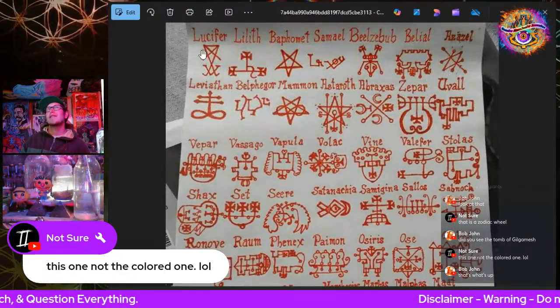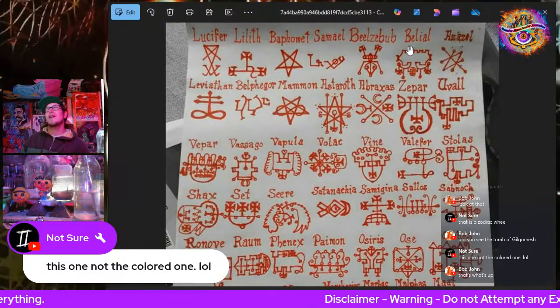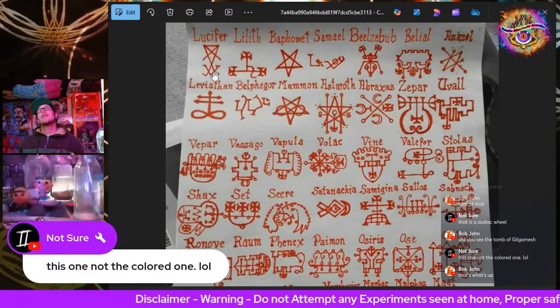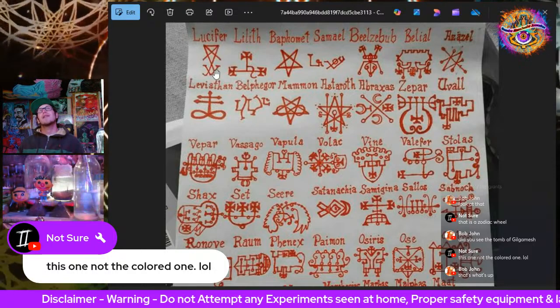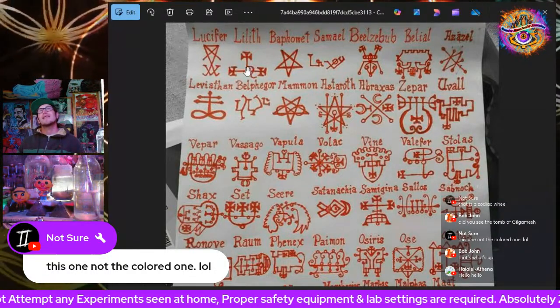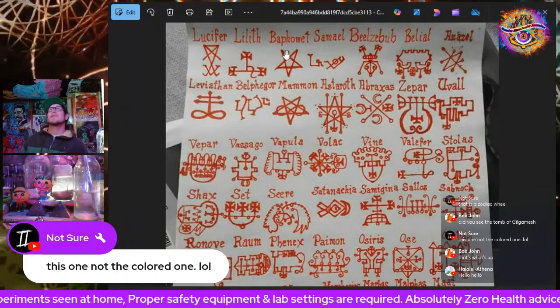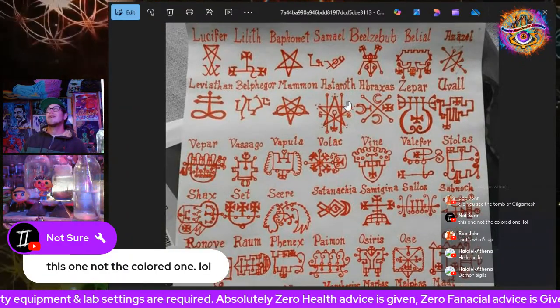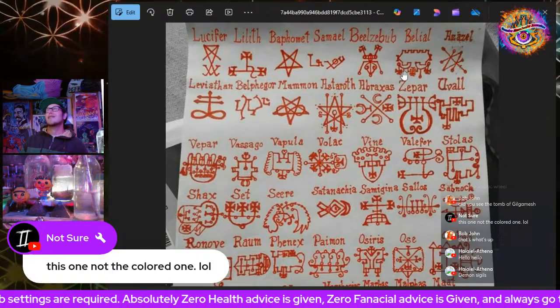Apparently these are Lucifer, Lilith, Baphomet, like what the actual F? I don't ever want to see a circuit like that, but is that like Louis Vuitton upside down? I don't know. Lilith, that's also sketchy. Baphomet, like no, thank you. That looks like a real circuit.